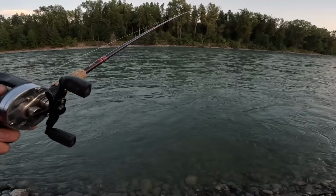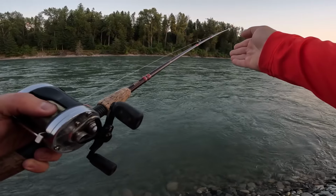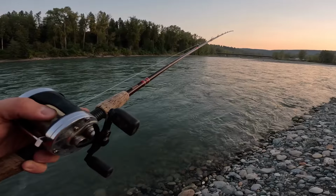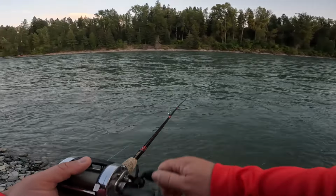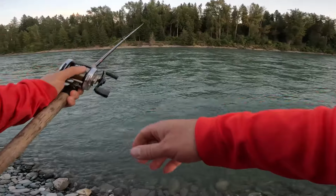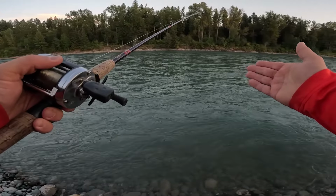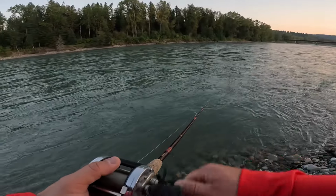Again, you cast out. Depending on the speed of the river, you can almost cast out straight in front of you. If you're bottom bouncing, the further upriver you go, the further upriver you cast, the more likelihood you will have bow in your line, you'll have slack, and you'll get snagged on bottom. So just lock your reel and let it bounce. One last tip here.